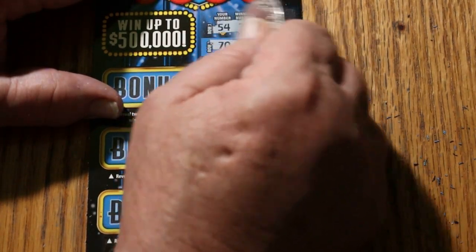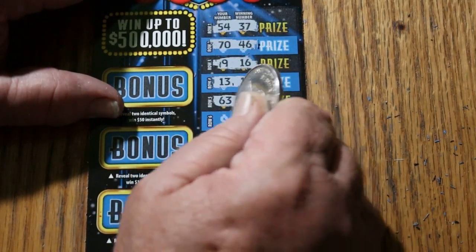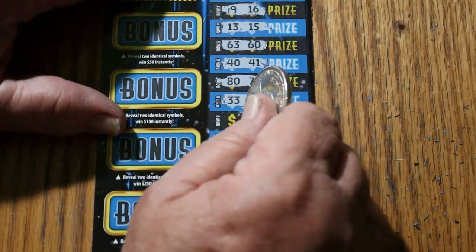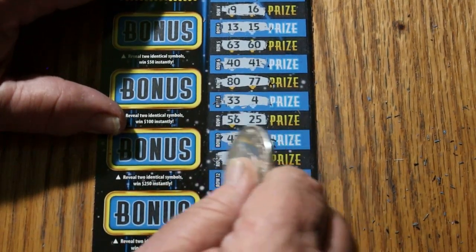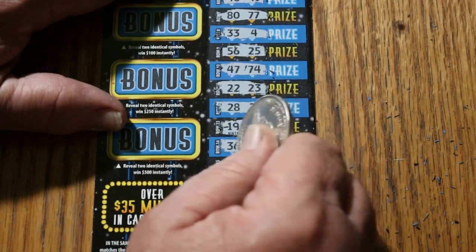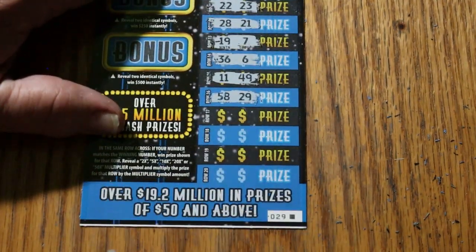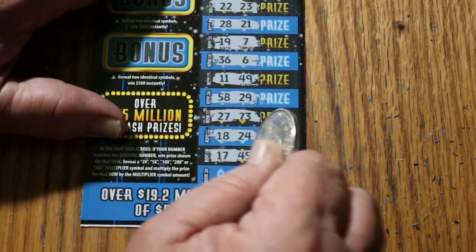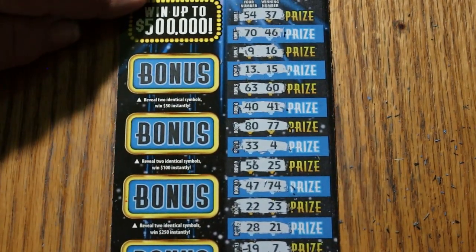54-37. 70-46. 9-16. 13-15. 63-60. 40-41. 80-77, 33-4, 56-25, 47-74, 22-23, 28-21, 19-7, 36-6, 11-49, 58-29, 27-73, 18-24, 17-45, and 38-43. Nothing. Can the bonuses pull a last-minute Hail Mary here for 50?